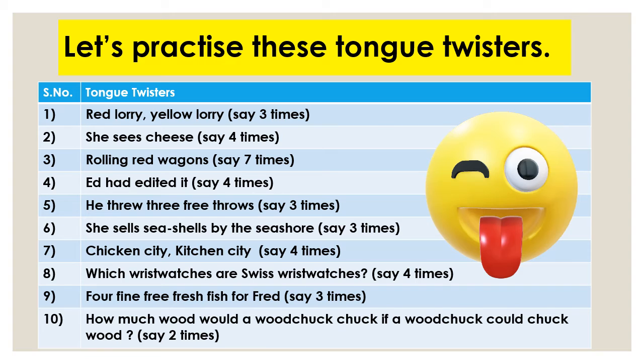Chicken City, Kitchen City. Chicken City, Kitchen City. Which wrist watches are Swiss wrist watches? Which wrist watches are Swiss wrist watches?